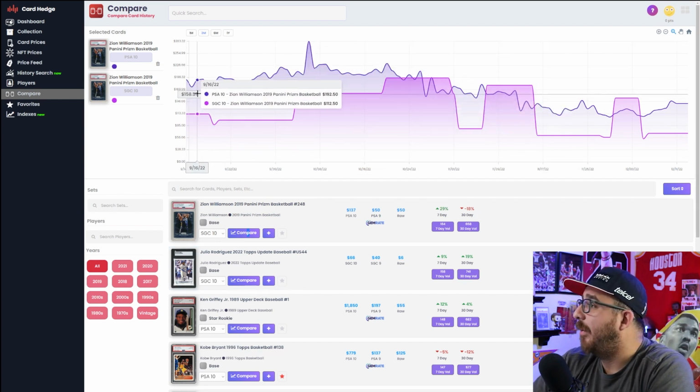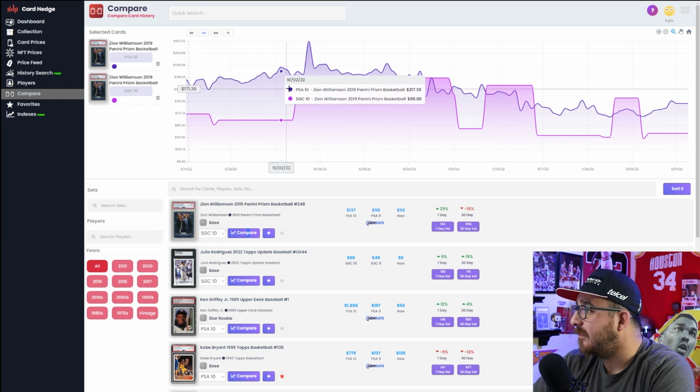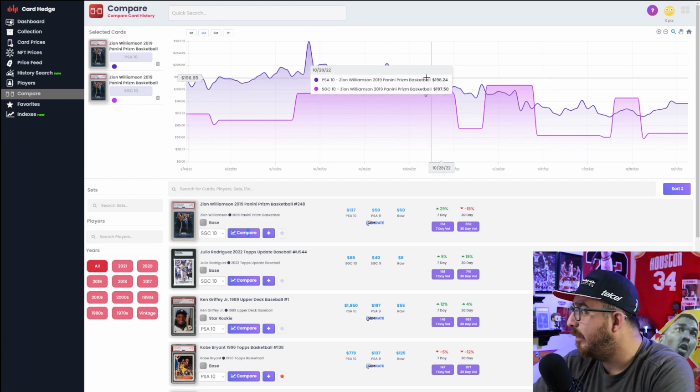But if you look at the prices, PSA 10 base Zion Williamson Prism rookie card, 194 for a PSA 10, 112 back in September. And then we have the next sale, 160 for an SGC 10, 220 for a PSA 10. So a bit of a jump still. And then one sold for 197 while the PSA 10 sold for 192, so commanding a little bit more.